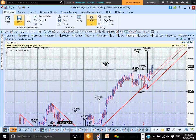But just back to the Spyder overall, very close to a key point and figure chart target here. Met the 221. 250 is a bit far off. 226 is kind of met. And if we can look at, we can try and find any of the other closer targets. Yeah, 230, there's a cluster of targets around there.